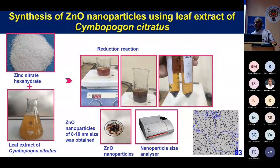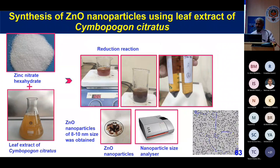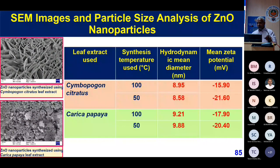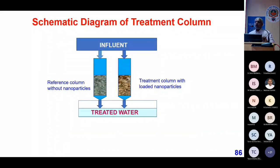Yeah, Cymbopogon citratus, we have used to produce nanoparticles. And Carica papaya extract we have used. So we have used a lot of biological extracts to synthesize metallic nanoparticles, which we have used for heating applications as nanofluids, and also, this is the characterization of the same, also used for wastewater treatment. So the applications of nanotechnology don't end with food, the food waste also can be treated.